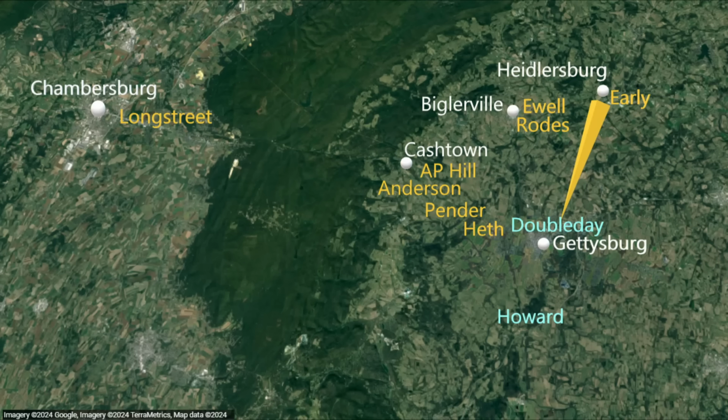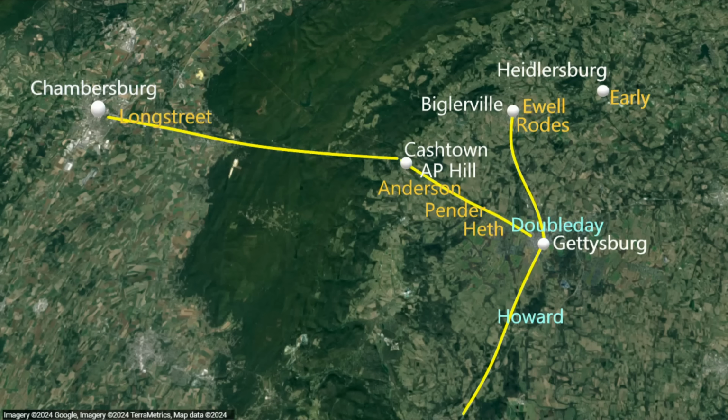By late morning, a skirmish at McPherson's Ridge has turned into an engagement involving 3 Confederate corps and 2 Union corps now in or approaching Gettysburg. With all of these roads leading to Gettysburg, we can see how this small town became the crossroads at which a great battle would be fought. We will zoom back into Gettysburg.